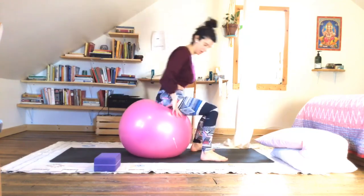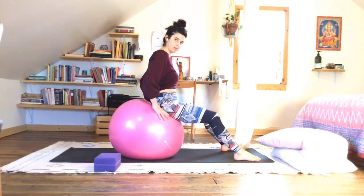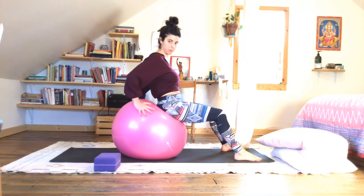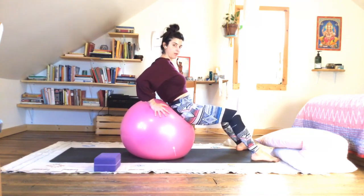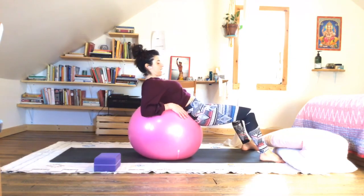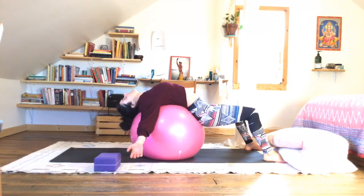Find a place on the mat where you can have space to roll forward. The feet are far forward, and you're rooting the weight down into the ball. The hands are on the sides of the ball or behind you. And then you're going to crawl the feet forward and roll forward with the ball so that your back begins to lay into the ball, and then release your back and head down.